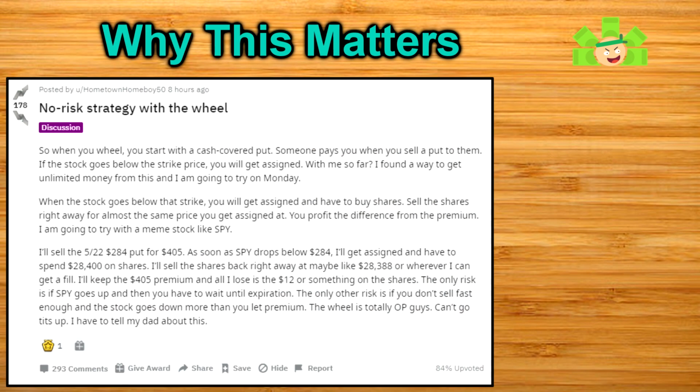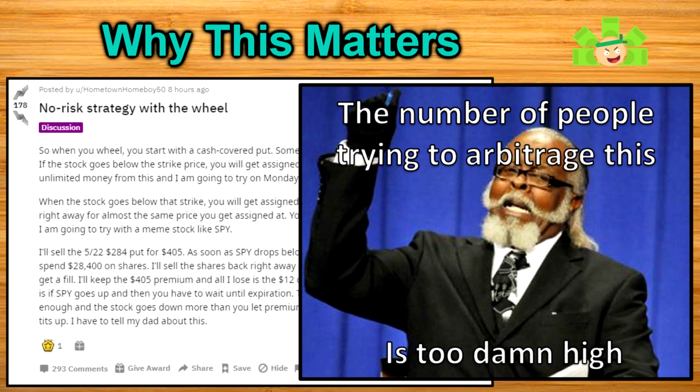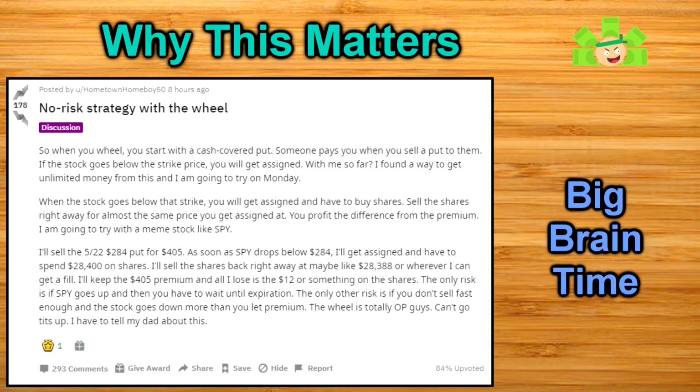Great, so what do we do with this? First of all, I keep hearing variations of, why don't I sell an at-the-money cash-covered put for a big stack of premium, and if the stock goes down below my strike by just a penny, I'll get assigned right away, and then I'll sell the shares for a tiny loss, but walk away with the premium. That will balance out to a big gain.